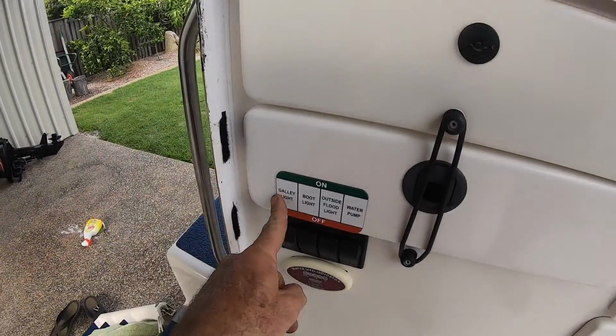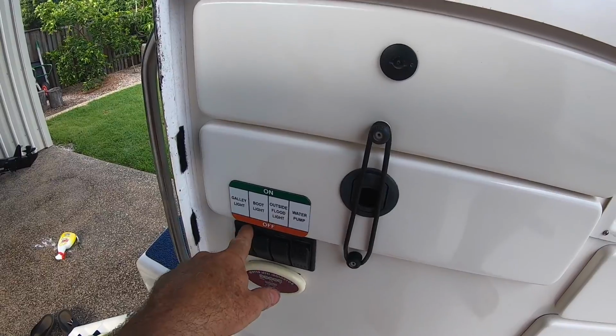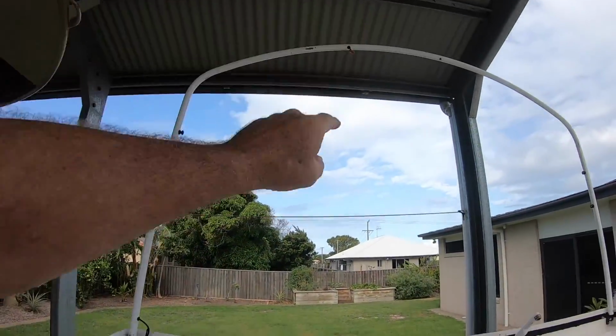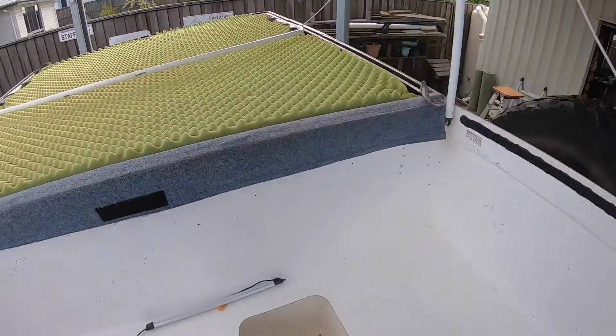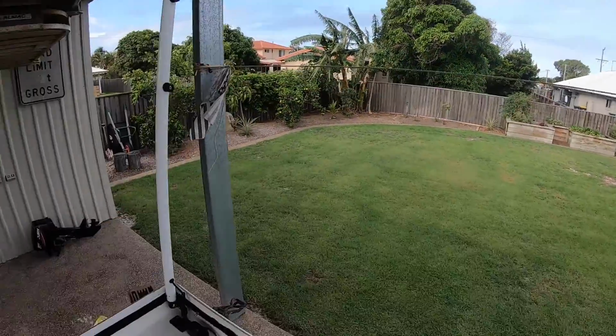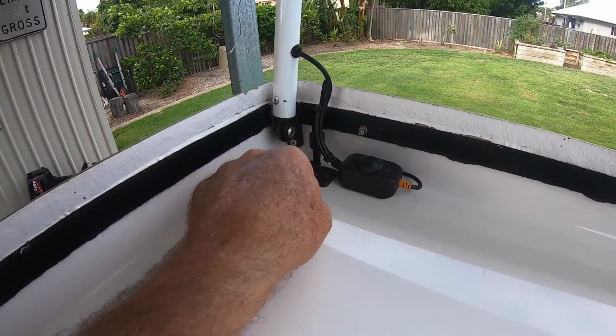Inside I've put a little placard on there for the switches. Galley light. There's a light that runs off this dimmer up to our plug up here. Show you. That's it there. And that's the light. It's got a couple of magnets on it, which sticks on that bow up here. And that's also white and amber. 12 volt power accessory there.